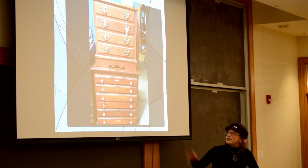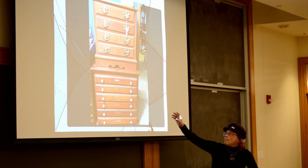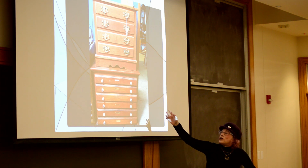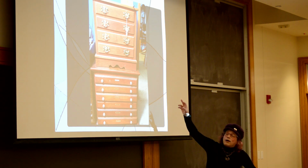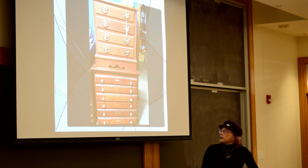And now this is my stuff. This is where I keep all my micromounts. They're antique spool cabinets, anything like that. I got the bottom one at an antique store for like $90. The top one I got at an antique store for like $80.